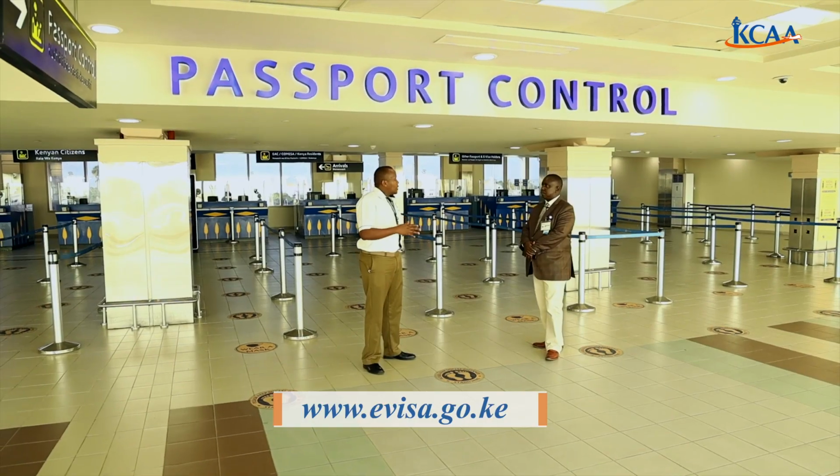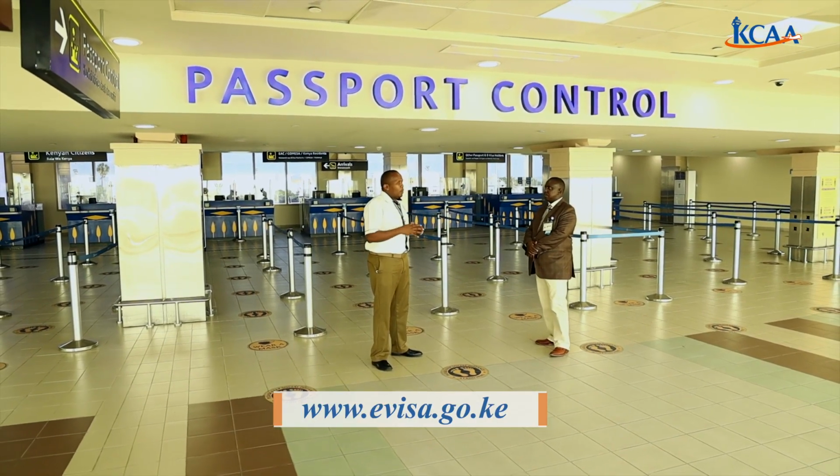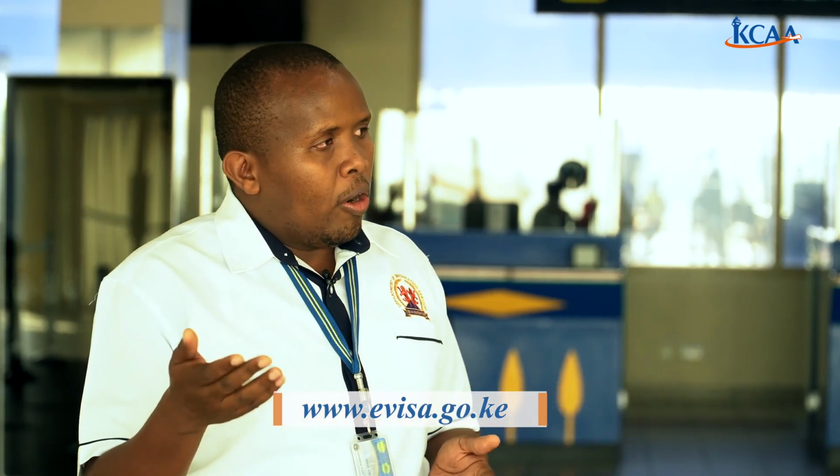The category two visa does not take long. Immediately you apply, it is seen from our end. There are officers stationed waiting for those applications to come to our end. Then we approve immediately. The passenger gets a copy of the visa in his or her email, prints it and comes with it for entry purposes.